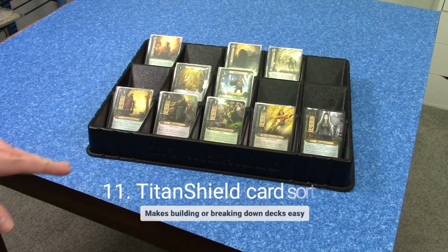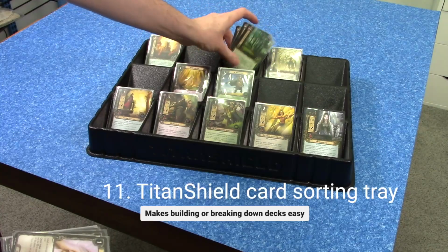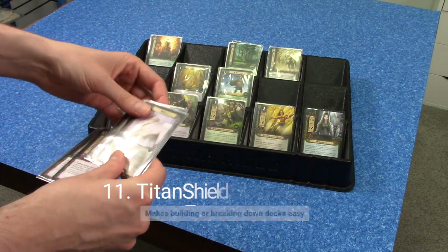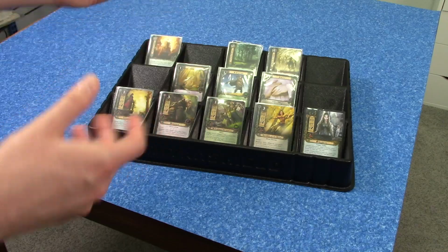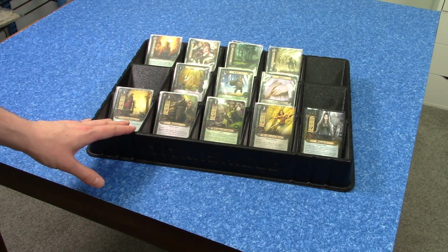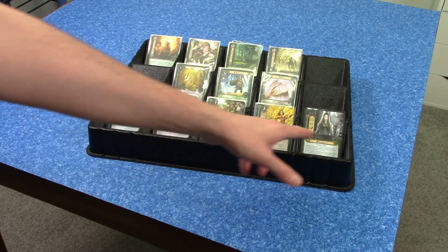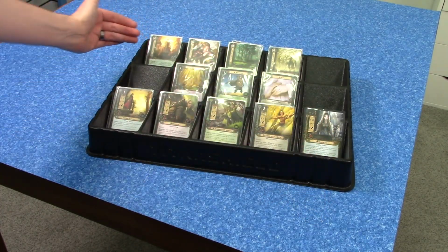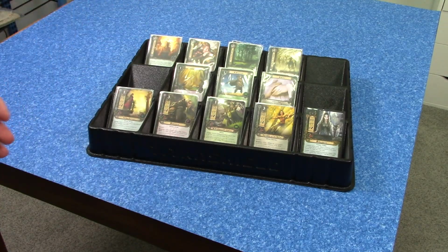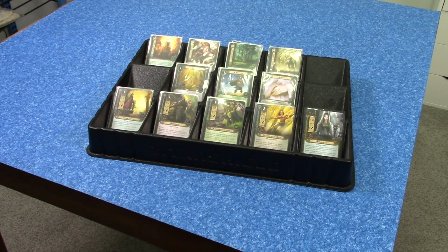This is the TitanShield card sorting tray, and I love this tray because it really makes it easy to break down your decks to return them to long-term storage, or if you're building decks to try to find all the potential cards you might put in a deck. This makes it so easy to lay things out, and there's just enough card slots to fit all 4 spheres plus neutral and the 3 major card types: allies, attachments, and events. So I love this as a very easy way to sort your cards as you're building decks or breaking them down to put them in storage.